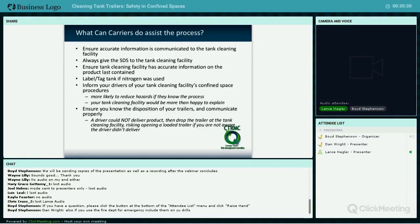So that adds a hazard in the process, in that the tank wash sees a trailer there that's normally supposed to be cleaned, and the carrier doesn't even know that this product is still loaded. We could have 6,000, 7,000, 8,000 gallons of product in there and not know that it's in there. Nobody is really aware except for that driver. So knowing the disposition of your trailers is key, because that information can be communicated back to the tank wash.